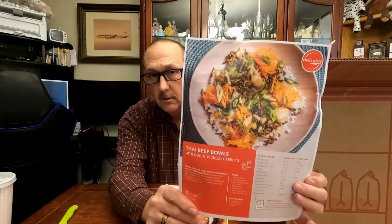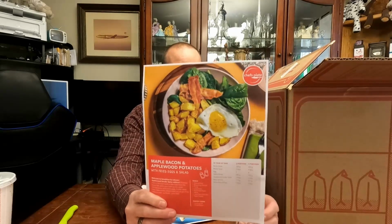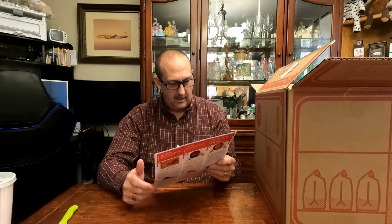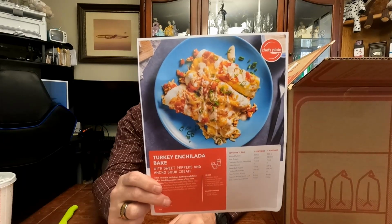First one, Thai beef bowl. Oh, that looks so good. And I love stuff like that. Maple bacon and applewood potatoes. My eggs got to be cooked better than that. You don't like them sunny side up? Turkey enchilada bake with sweet peppers and ancho sour cream. Yum, yum, yum. That looks yums too.